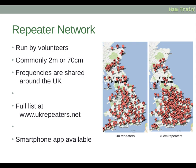The network's run by volunteers. The most common types of repeater are on 2 meters or 70 centimeters, and the frequencies are shared all around the UK. So it's not one frequency for one repeater. Several repeaters will use the same frequency, but hopefully they're located far enough away that they don't interfere with each other. The full list of repeaters can be found at www.ukrepeaters.net, and there is a smartphone app available.